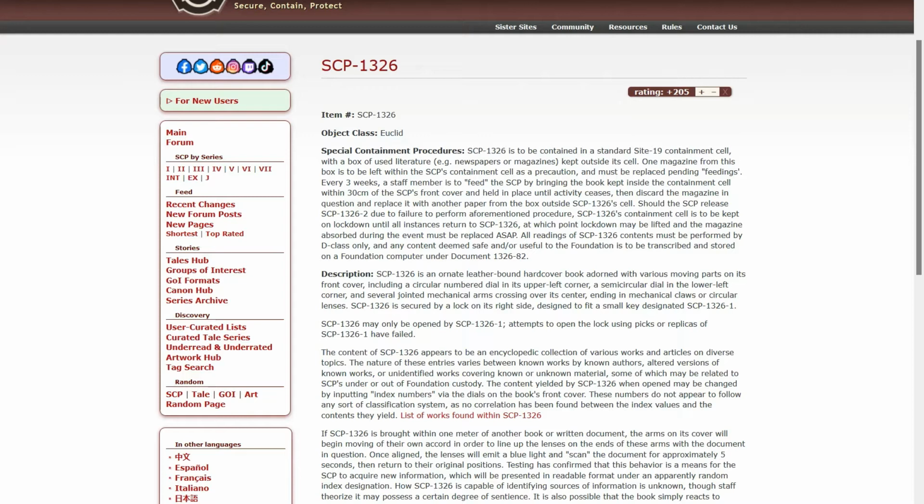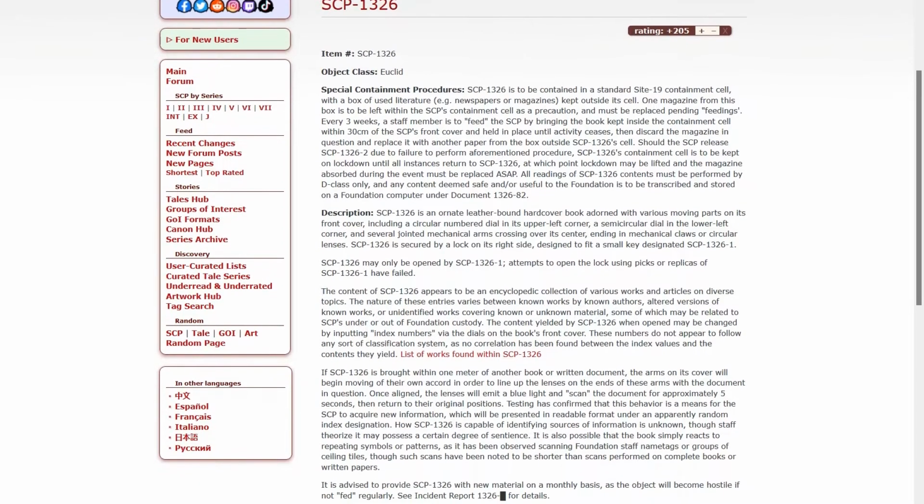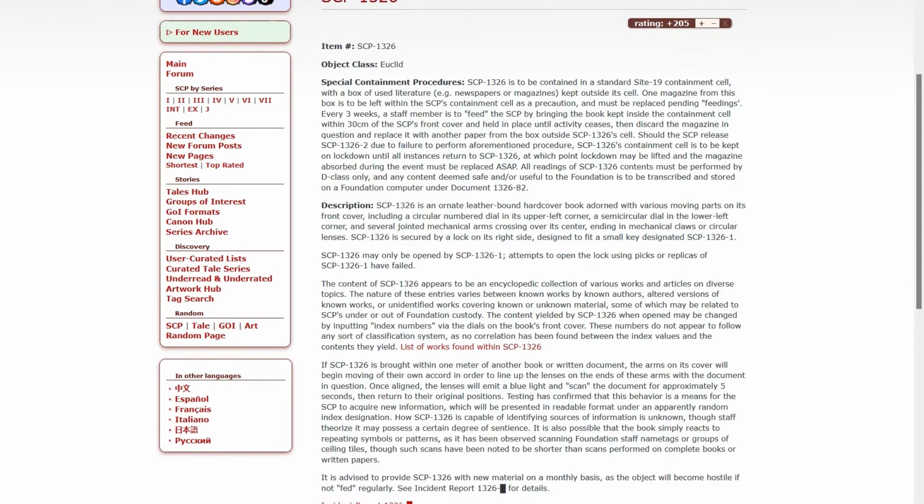Should the SCP release, due to failure to perform the aforementioned procedure, 1326's containment cell is to be kept on lockdown until all instances return to 1326, at which point lockdown may be lifted and the magazine absorbed during the event must be replaced ASAP. All readings of 1326 contents must be performed by disposable dudes only, and any content deemed safe and or useful to the Foundation is to be transcribed and stored on a Foundation computer under document 1326-82.